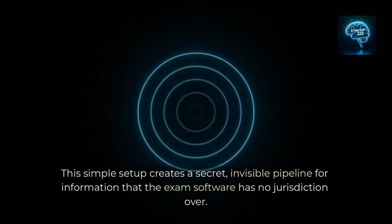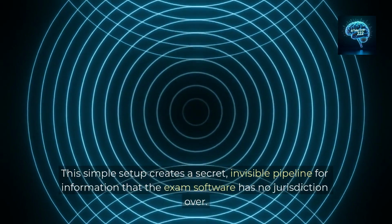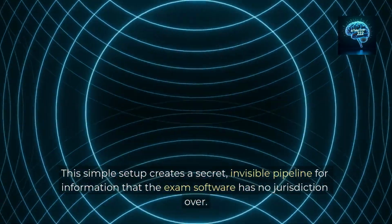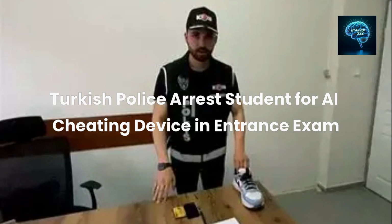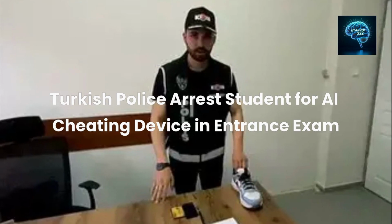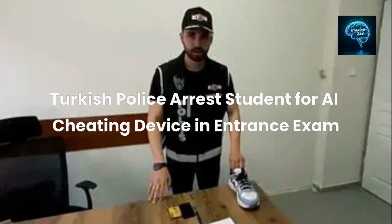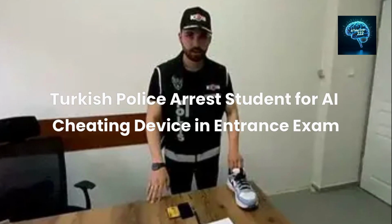This simple setup creates a secret, invisible pipeline for information that the exam software has no jurisdiction over. This isn't just theory. A university candidate in Turkey was recently caught using a similar setup, with a camera disguised as a shirt button and a router in his shoe.